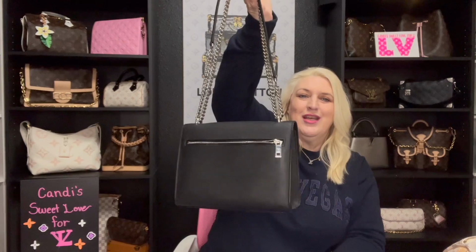So this is a really good size bag. Again, she just never used it, and she wants to buy a smaller bag, so I told her go for it, because we do not like bags to just sit on the shelves, now do we? And she has several black bags in general, so I think she's wanting to go with something with some color. But yeah, the MYLOCKME is for sale, and I will have the price and how to get in touch with me listed in below.